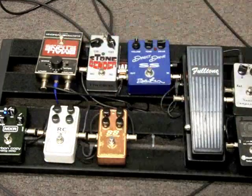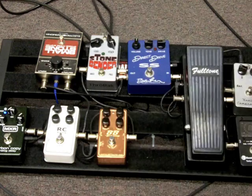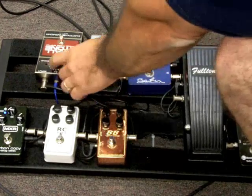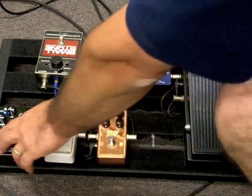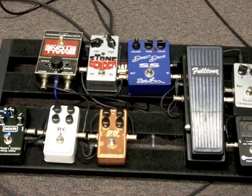Small Stone's the phaser. I use it occasionally. It's not really the most. So, just occasionally. I have an Arion chorus, old stereo chorus that I really like, but it's died on me and I haven't replaced it yet. And then the Carbon Copy, I use it more as a tape delay.